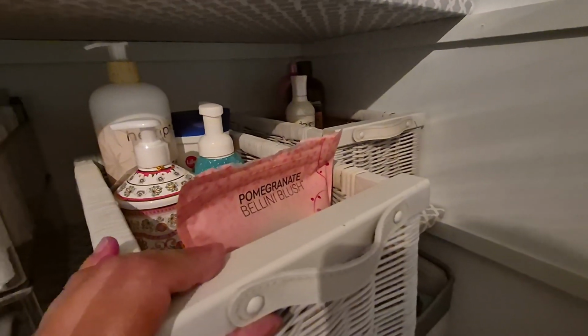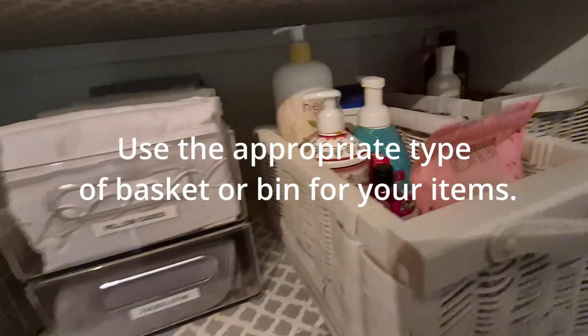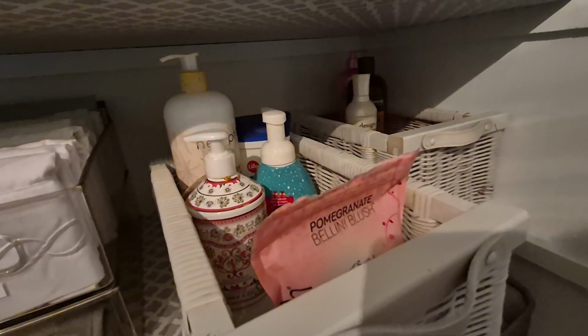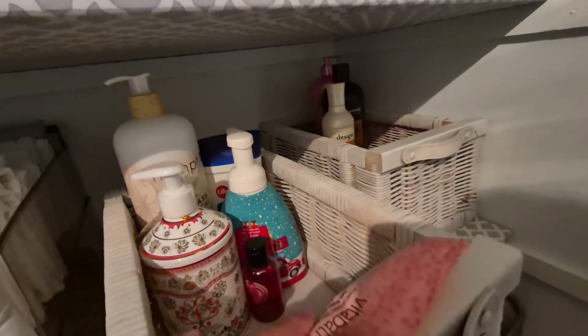Now I wanted to show you my bins for extra products. These are the sturdy little drawers. I would not put these in a soft fabric bin because they'd be flippy floppy all over the place, and you don't want any messes to end up there. So at least these are secure.